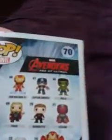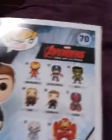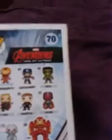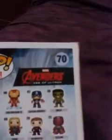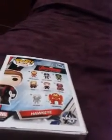Anyway, I'm going to show you the other Funkos in this set slash series for Avengers Age of Ultron. We have Iron Man Mark 43, Captain America, the Hulk, Thor, Hawkeye, Vision, Ultron, and Hulkbuster. And spoiler alert, the next two episodes will involve two other characters from Age of Ultron. I have two other Age of Ultron Funkos, and then I have five more, including this one, to do.